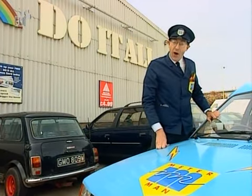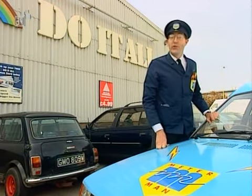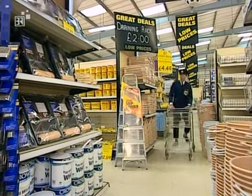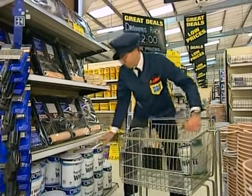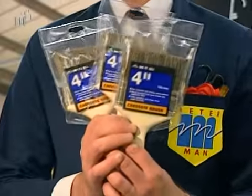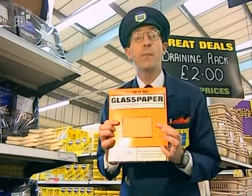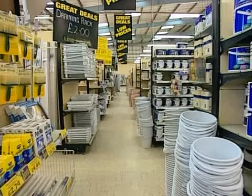This is a very fine store. Do it all. It sells everything for the do-it-yourself expert like me. Paint. Roller. Brushes. Glass paper. And most importantly of all, wallpaper. Now, where's the paste?